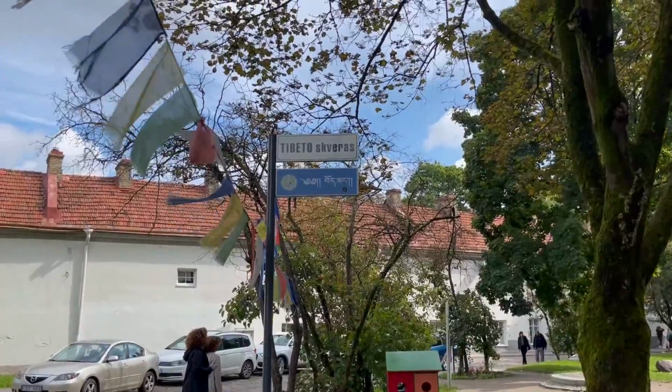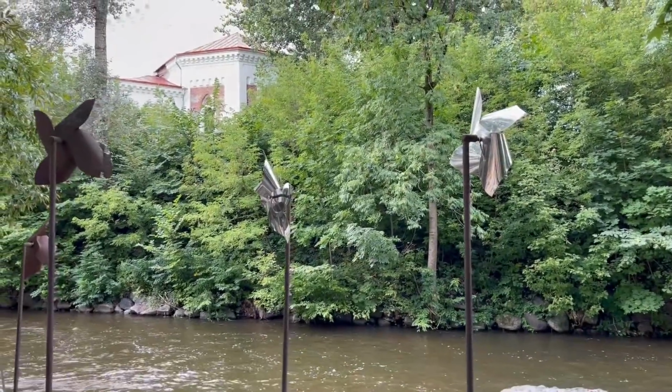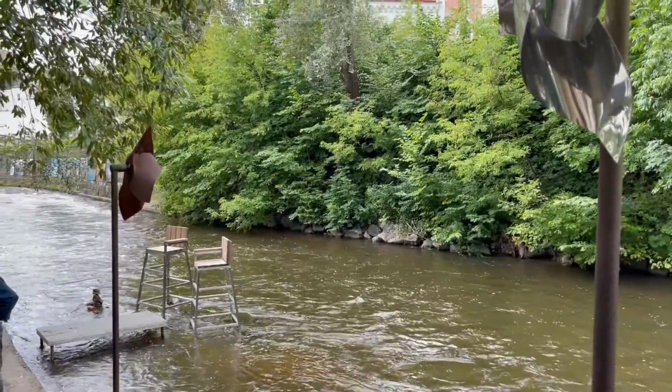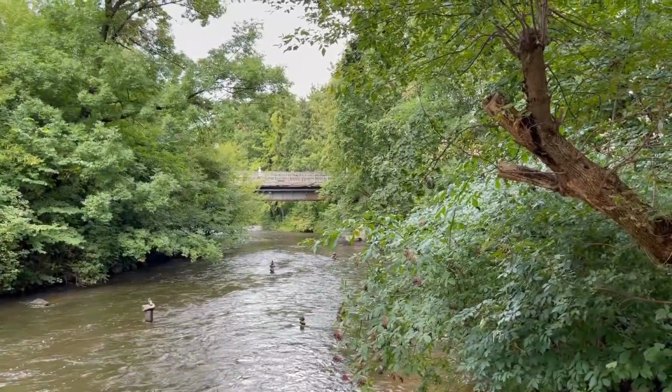As I walked back towards the river, I passed through Tibet Square, where the Dalai Lama visited in 2001 on a trip to Vilnius. Then I walked along the river to go inside the Užupis Art Incubator Gallery and shop.